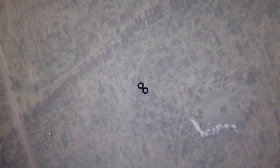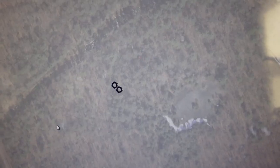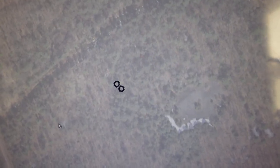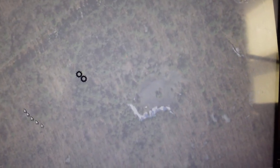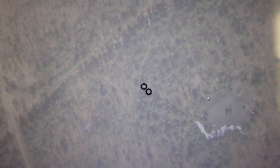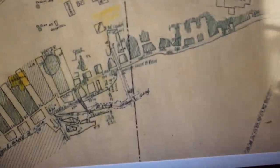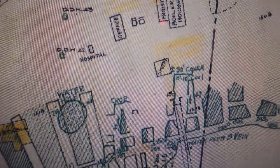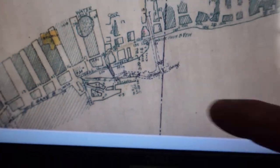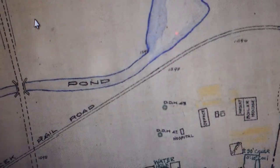How long am I gabbing here? 3.5 minutes already. So, I just want to show you just a little bit more before I show you the video. Come on, load. Okay, there we go. Again, let me flip the overlay up. You can see the mine workings. Yeah, here they had a boiler house, hoist, another hoist for this slope. That's weird. This slope isn't labeled, like which one it was. But you can see that this creek is called Pond Creek, so I guess that's why they got the name of the town.